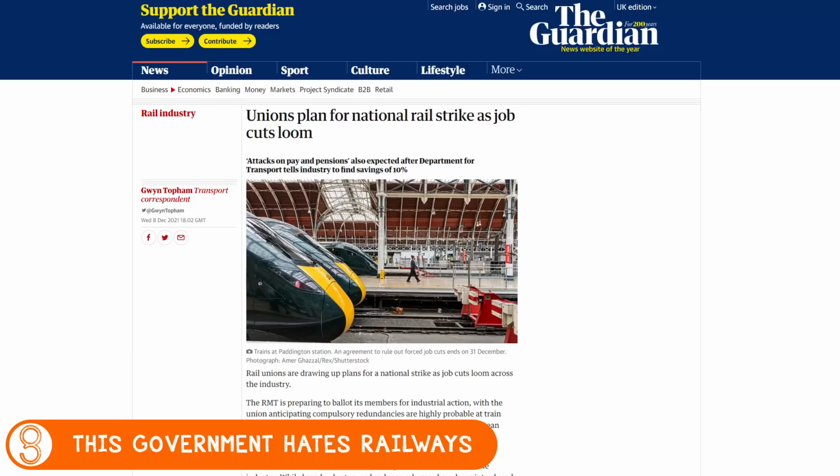So the war between government and the railways is only just starting to hot up. Actually, it's not really started yet because industry is still sort of rolling over and letting government stab it in the heart. So hopefully the industry will take a more aggressive stance, and also hopefully the public will start noticing that this government is actively hostile to things that are important, such as railways.